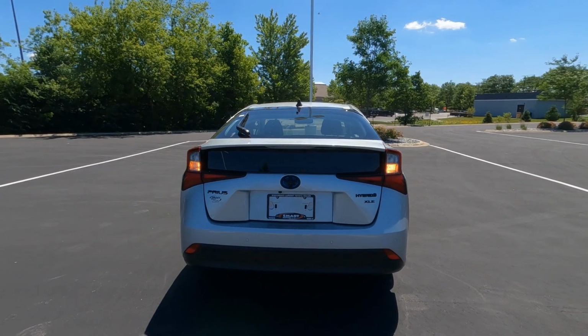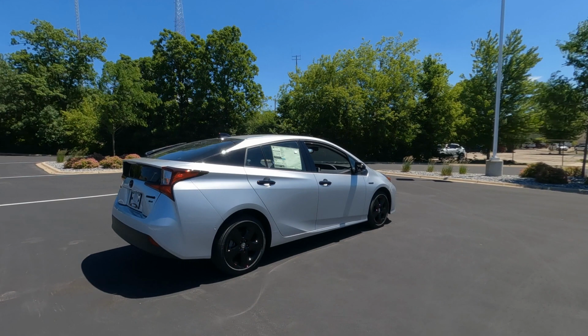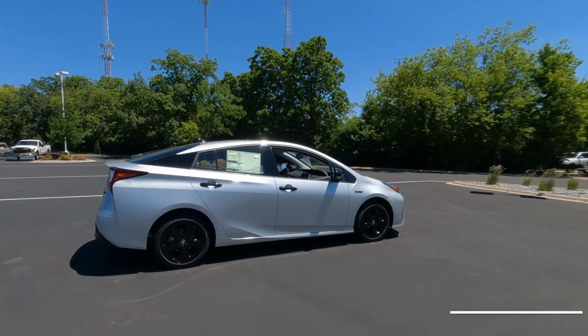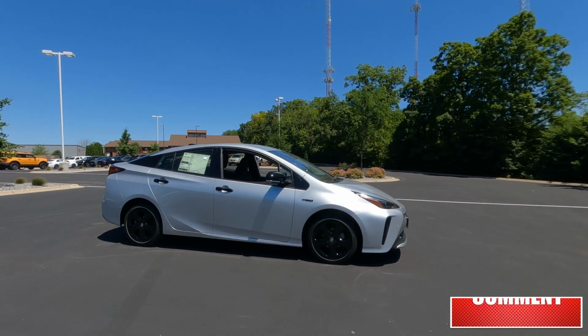So that's the interior overview on this brand new 2022 Toyota Prius Nightshade edition. What a cool looking car, and of course the quality is second to none.